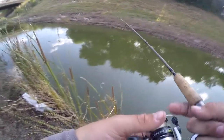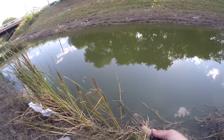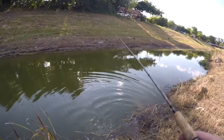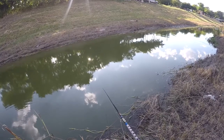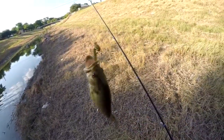Oh, come on, that was a nice bass. Swiped at it, but he didn't get the hook. So there's a bass here, right at my feet too. There we go. Get him that time. Oh, and he slipped off. It's a little bit frustrating. Right at my feet too, underneath where I'm standing. That was crazy. This might be the same one that was going after the crankbait there.